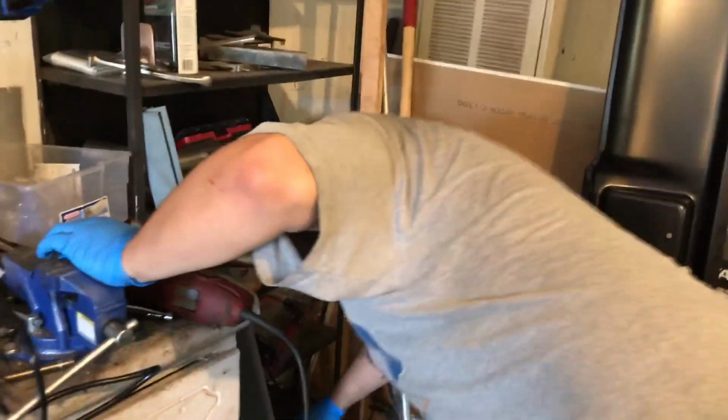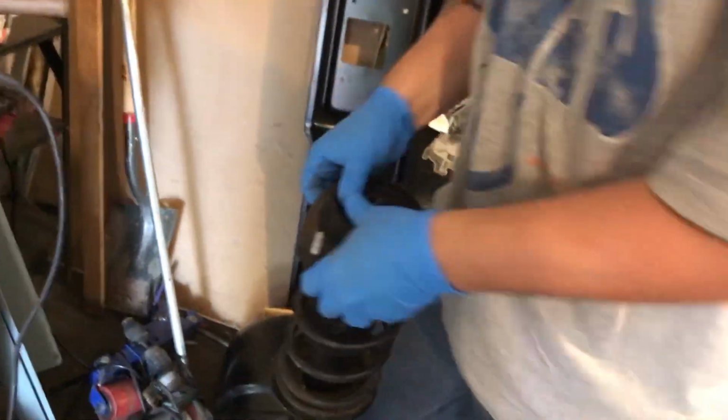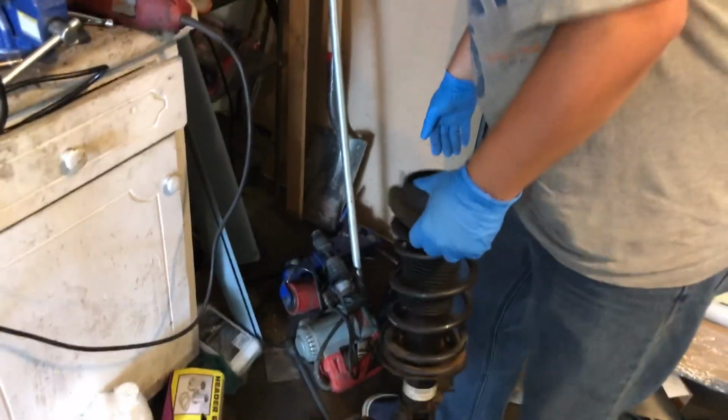The Coney and Eibach springs. So, Frank's? These are actually OE front struts with Eibach springs. Yeah, he's hitting me up with this stuff. He's like, this is my old setup, Peyton. Oh, man, that felt great.